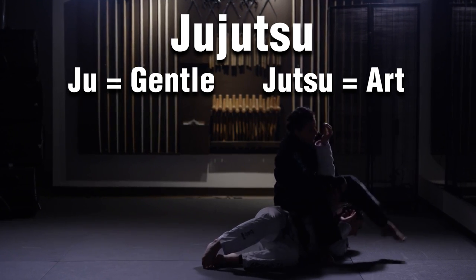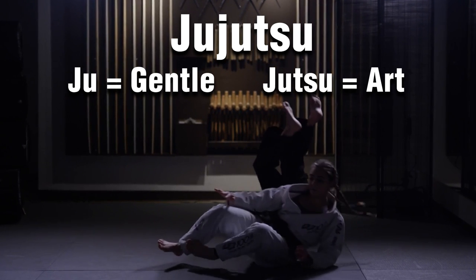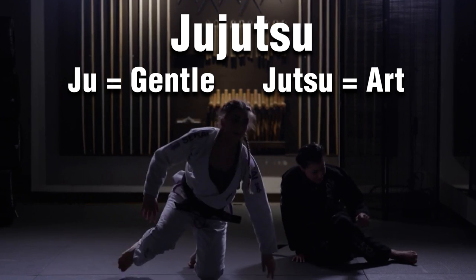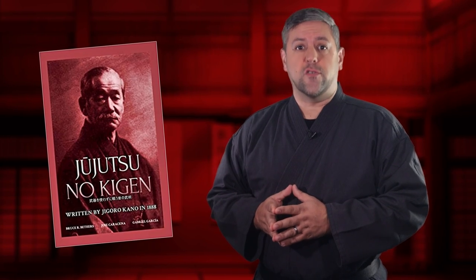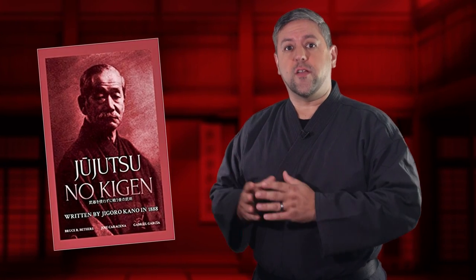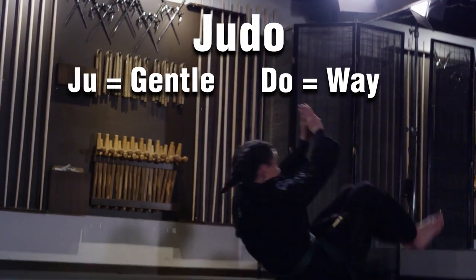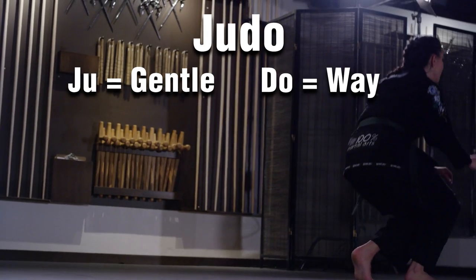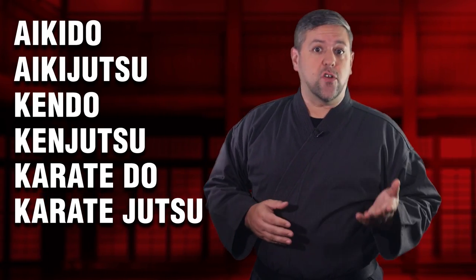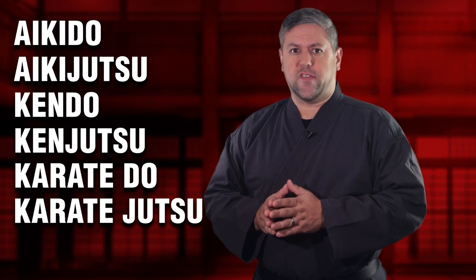Jujitsu is the traditional way to spell the art. Ju translates to gentle, and jutsu translates to technique or art. So the term jujitsu generally means gentle technique or gentle art. Even Jigoro Kano, the founder of Judo, referred to the spelling originally in a document called Jujitsu and the Origins of Judo. Now, on a side note, Do means way. So when Kano was deriving his art from jujitsu, he called it judo, as in gentle way. Several arts have been through the same shift. Aikido versus Aikijutsu, Kendo versus Kenjutsu, Karate-do versus Karate-jutsu. But that is a topic for a different discussion altogether.